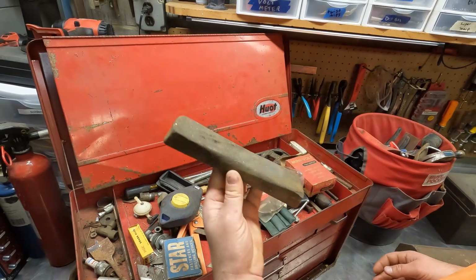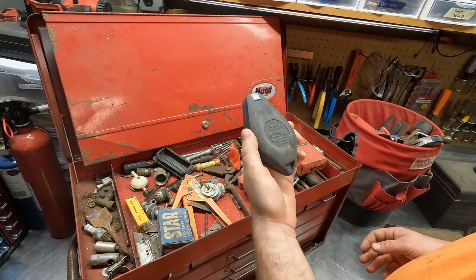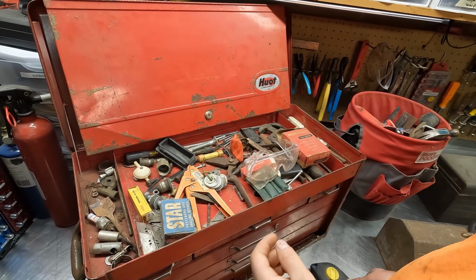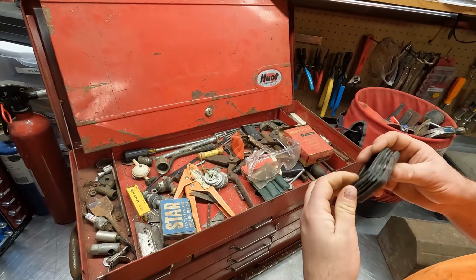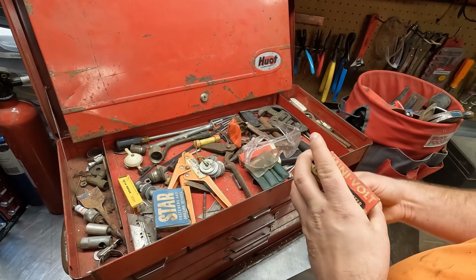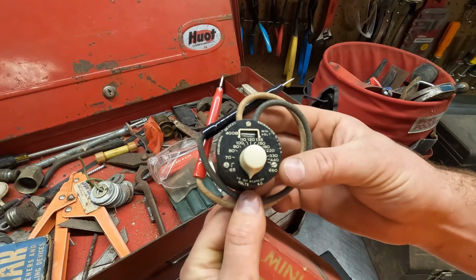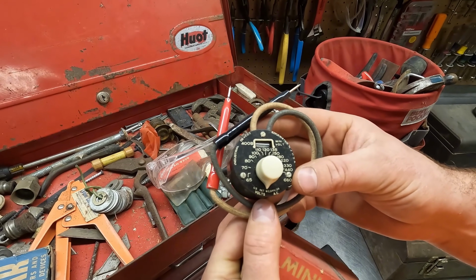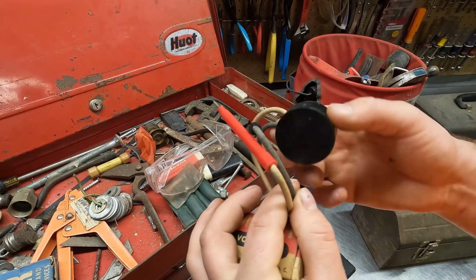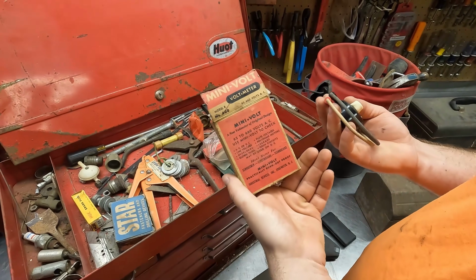We got a heavily used sharpening stone here. We got a Stanley broken chalk line, just a piece of plastic. Mini voltmeter. Now this is an old one. Yeah, that's an old one. That's pretty cool though. I think that's pretty interesting. And it's actually in pretty decent shape, you know? I kind of like that. I think that's pretty cool with the original box here.